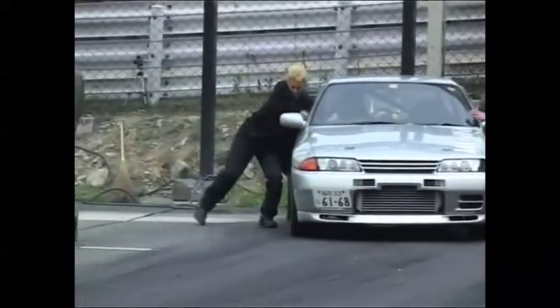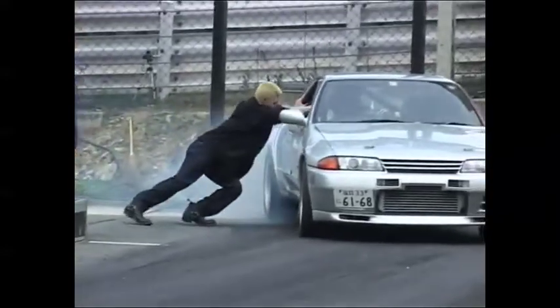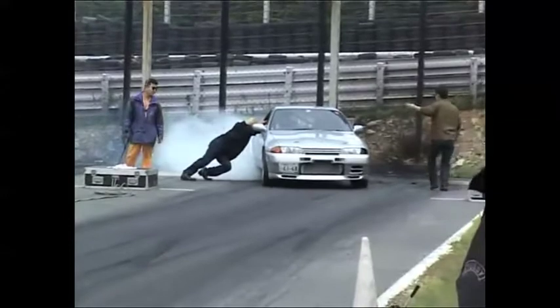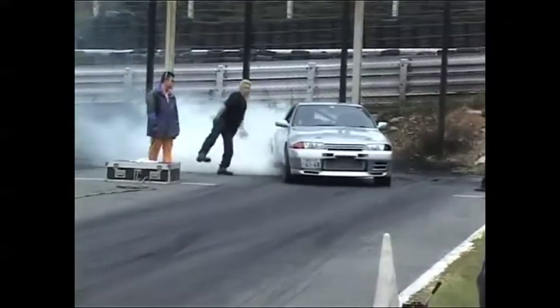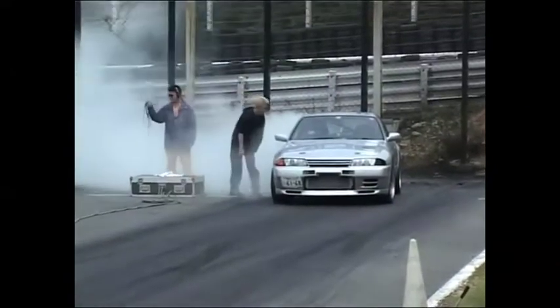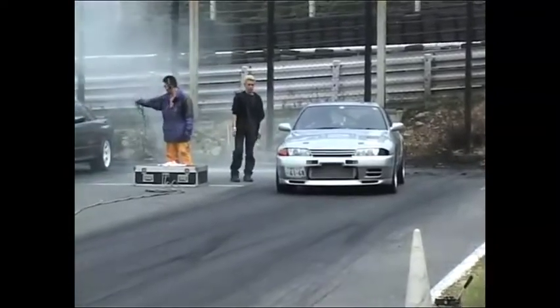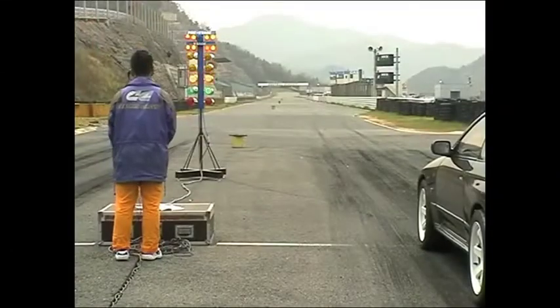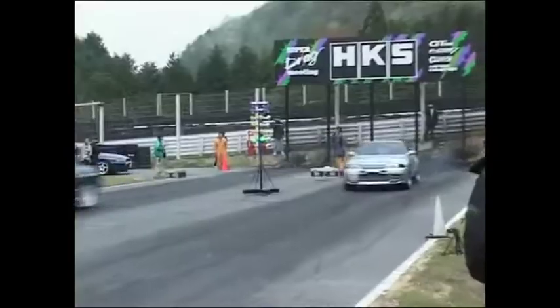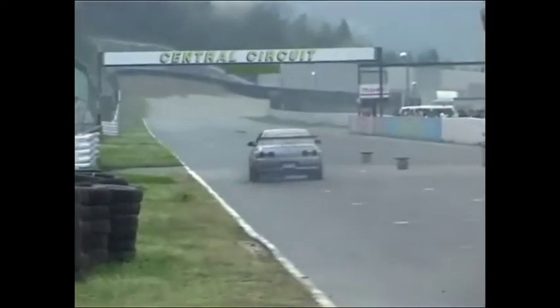Hang on, turn your wheels. Okay, now do a burnout. Yeah, now you go that way. Don't forget to change gear.